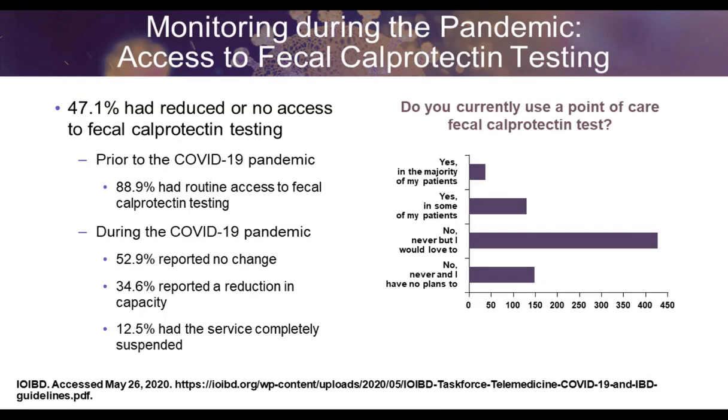Well, we were also interested in looking at point-of-care contact. So I'm moving a little bit from telemedicine into remote monitoring. And the IOIBD group looked at monitoring during the pandemic and access to fecal calprotectin testing. Jess mentioned fecal calprotectin related to COVID, but obviously we know that this is an inflammatory marker that we can measure that does correlate with active inflammation in the GI tract.